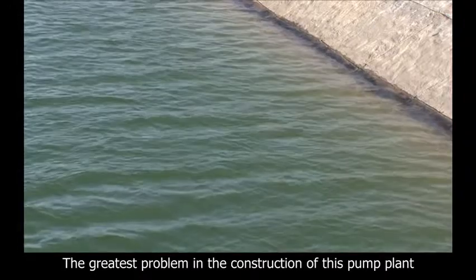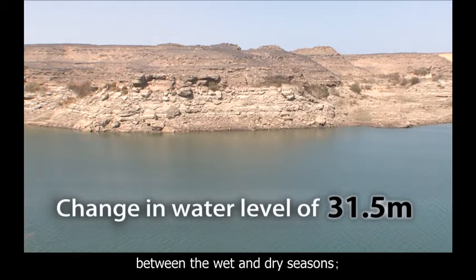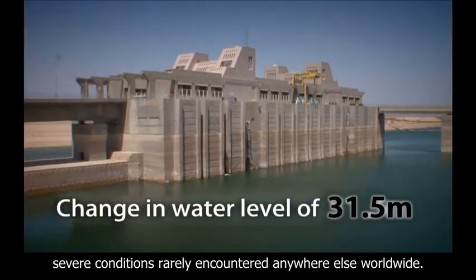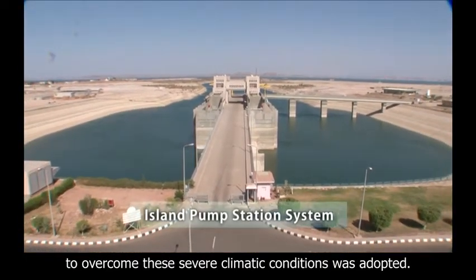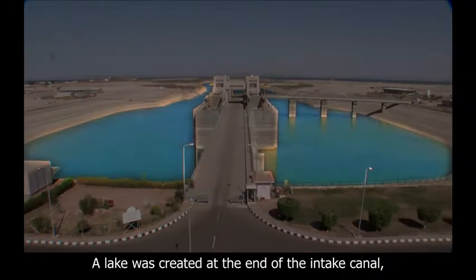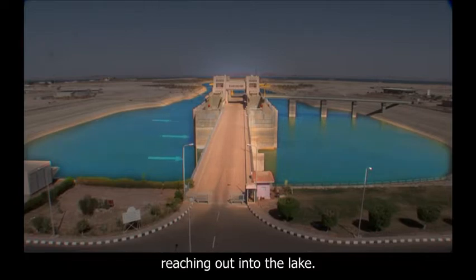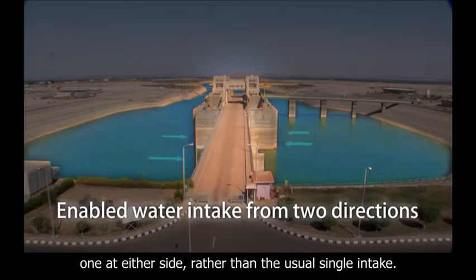The greatest problem in the construction of this pump plant is the change in water level of over 30 meters between the wet and dry seasons, severe conditions rarely encountered anywhere else worldwide. A highly original island pump station system to overcome these severe climatic conditions was adopted. A lake was created at the end of the intake canal, and within this lake, a pump station was built in an island formation, reaching out into the lake. This enabled the intake of water from two directions, one at either side, rather than the usual single intake.